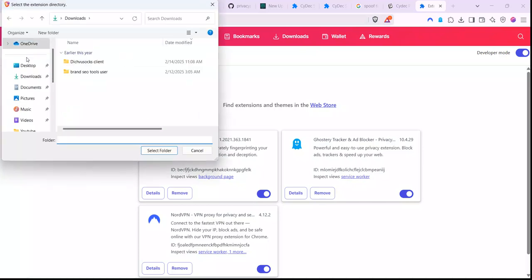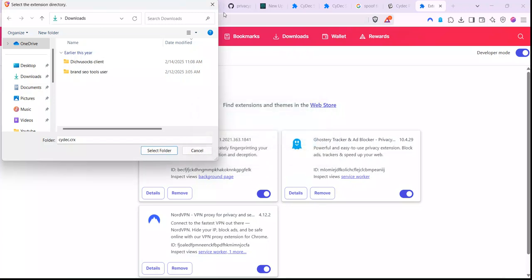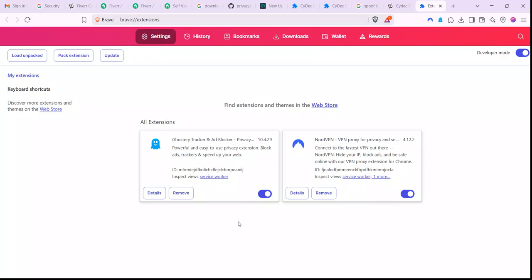Once you click on load unpacked, you can search for Cydec here. You select the folder, but you can see that the folder is not valid. So let me remove this here. Let me remove my own so that it can be very clear. You know, it's not here like this.